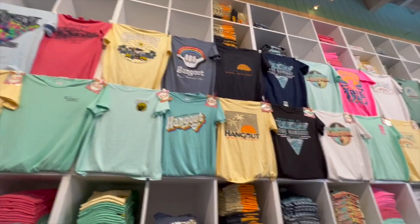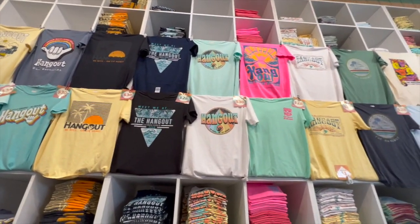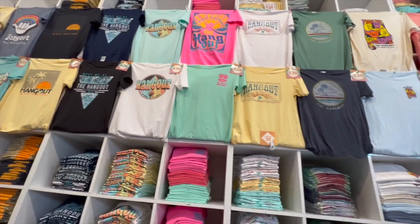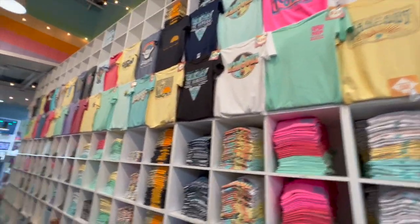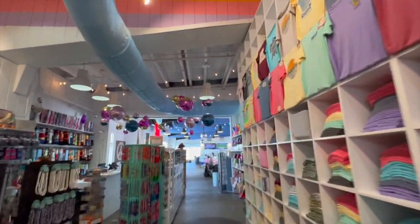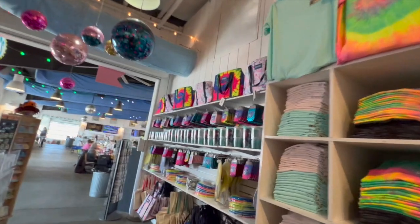I like the vintage looking ones. Y'all know I'm drawn to that bright color. That just is my favorite color. But I told the grandkids that I would get them t-shirts, so I have to go and look through those so they can tell me what they want. Don't you love those balls in the top of the ceiling?